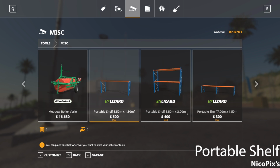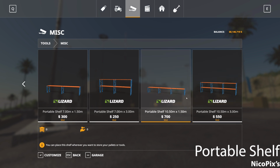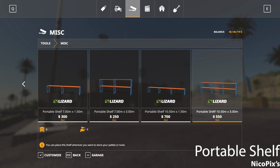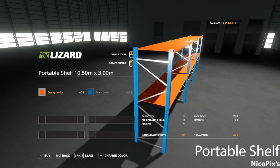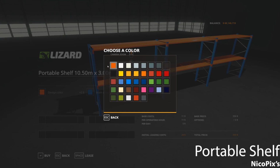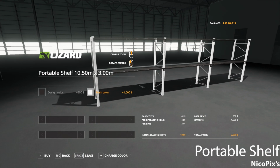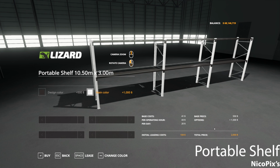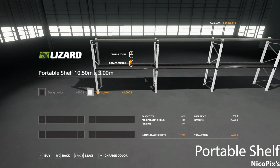So these range in price from $500 down to $300, $250, $700, and $550. Now the pricing is a little odd here. Why would a single-level 10.5 meter shelf be $700 and a double-decker shelf of the same length only be $550? And interesting. If we take a look here, all of the shelves have the same configuration options. We are talking about a design color, which is basically the shelf aspect, and then the main color, which is the riser aspect. It's $2,050 if we repaint these things. Wow, that is an expensive paint job. So $2,050 if we paint them, $104 to lease, $20 per day, and $43 per operating hour.